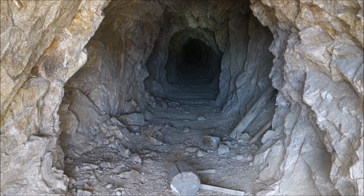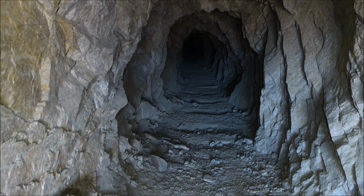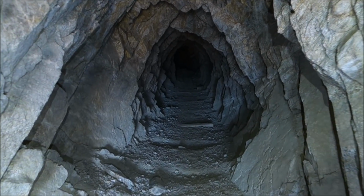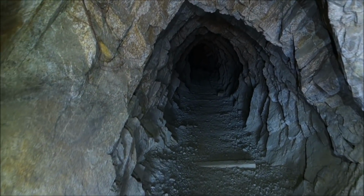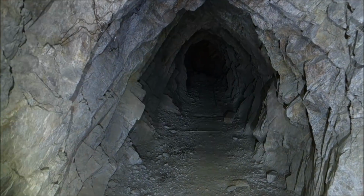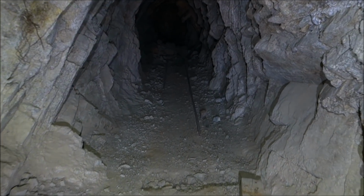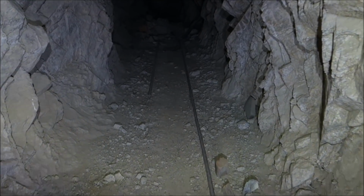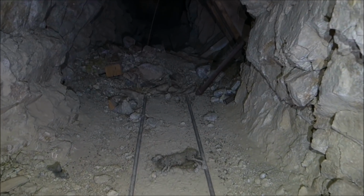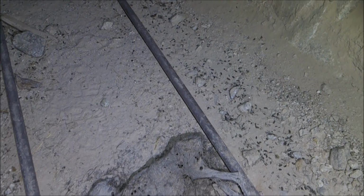Okay, first look inside the mine. It goes back as far as I can see, so that's a good sign. It's also all hard rock, which is also a nice sign. Carrying on, there's an ore chute coming up here, and it looks like we've also picked up some rail. Yes, we have. Big fan of rail. And we have a mummified jackrabbit right here.